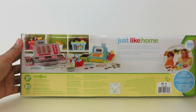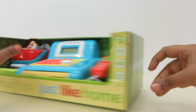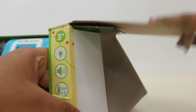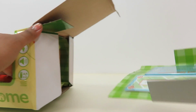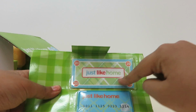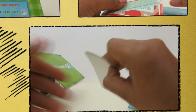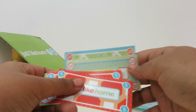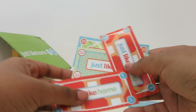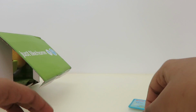Do you know what this is? It's a cash register. Let's see what it comes with. Let's open it up. Oh, what's this? Look! You get your old dollar bills and you get your credit card. Here are your bucks. You have two $1 bills, two $5 bills, one $10 and one $20.